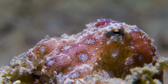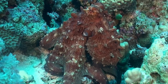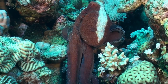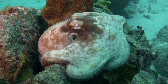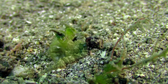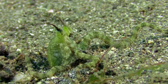Its skin contains thousands of specialized pigment cells that can expand and contract in an instant, changing not only its color, but also its pattern. Other cells reflect light, while tiny muscles raise the skin into bumps and ridges, allowing it to resemble coral, algae, or rough stone. The transformation happens so quickly that researchers have watched octopuses disappear between one video frame and the next. Even after reviewing the footage, they struggle to spot the animal. Camouflage alone would already make the octopus an extraordinary hunter. But for some species, it isn't enough.